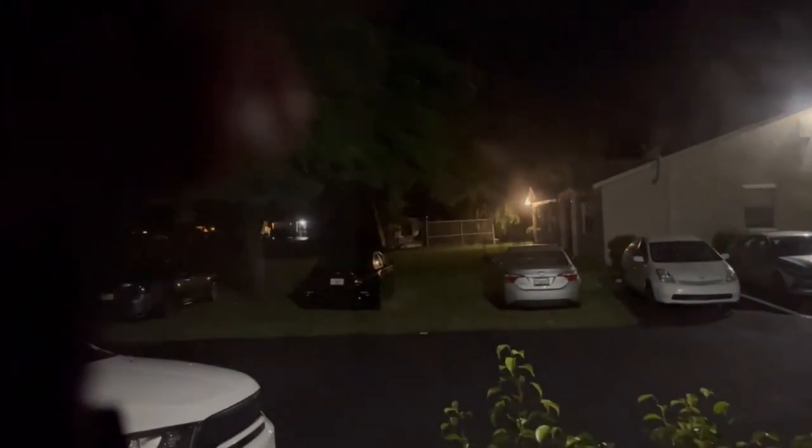It's still pitch black outside. Got the car right up front with the luggage already in it. But we leave for the airport in about an hour. I still gotta pack my bag for the plane, so I'm gonna do that real quick.